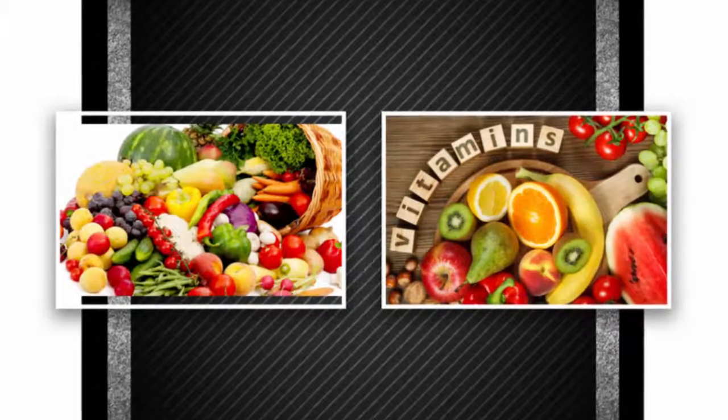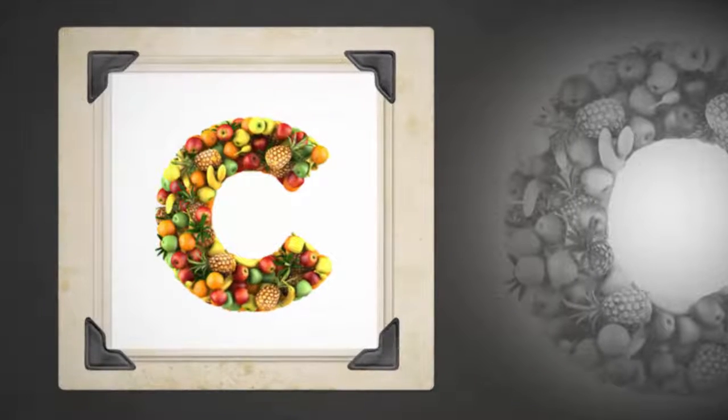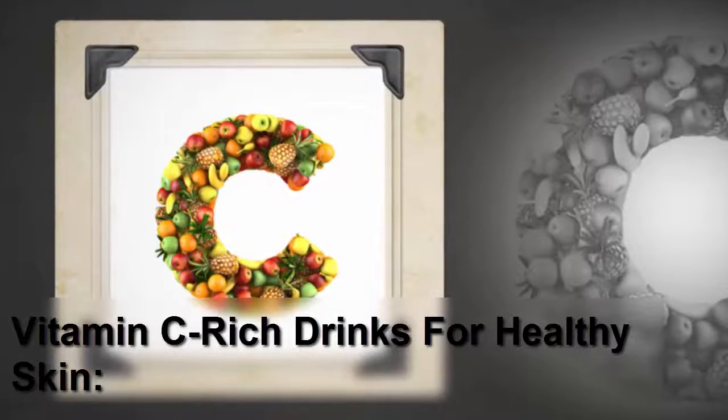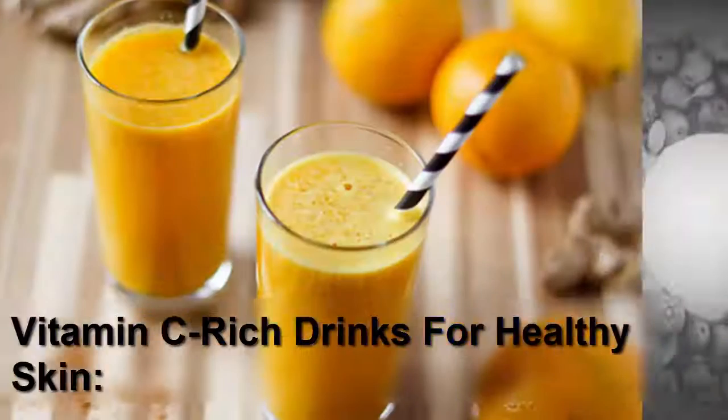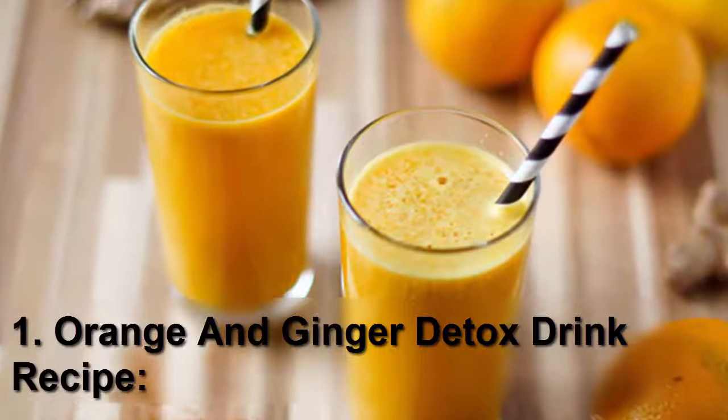There are a number of ways of ensuring vitamin C intake in your body and fruit juices are one of them. Let's see the vitamin C-rich drinks for healthy skin. 1. Orange and ginger detox drink recipe.